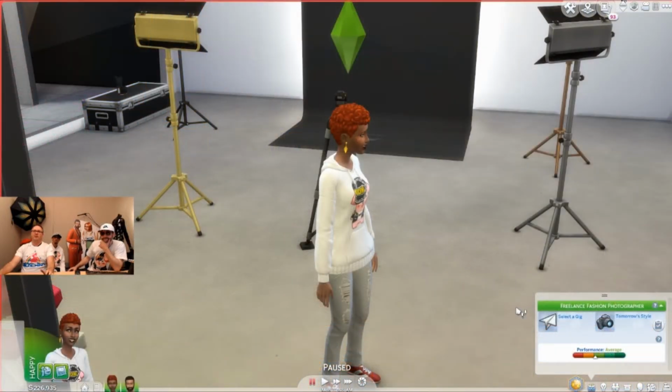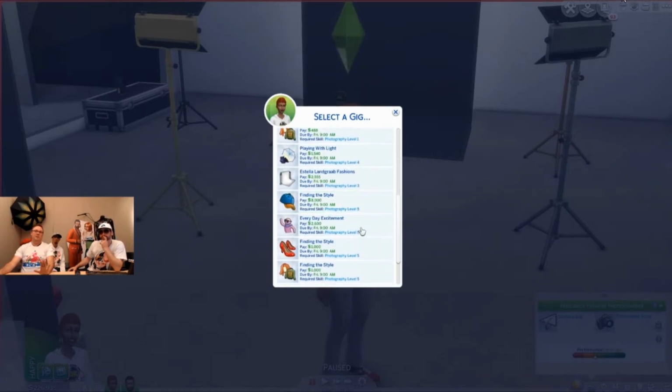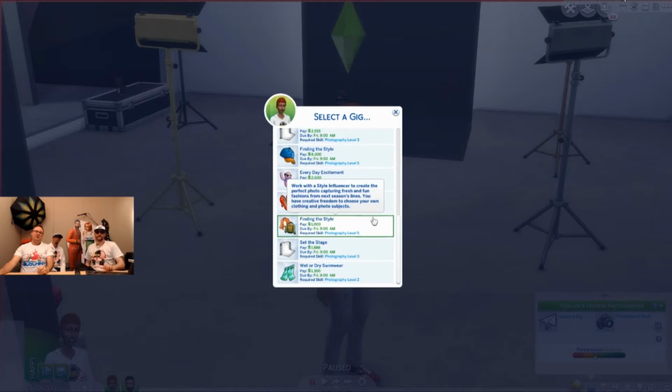I did eliminate a couple of things because I didn't want this to be too long, like I said. So this Sim here was already at the top of the freelance fashion photographer career, so she had a lot of options. Plus, she also had maxed her photography skill. So they chose one of the gigs, which was working with a fashion consultant.